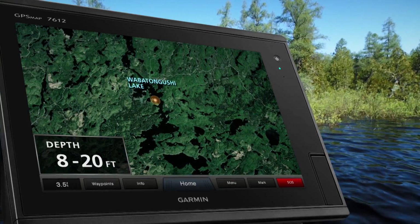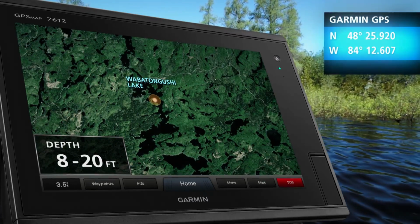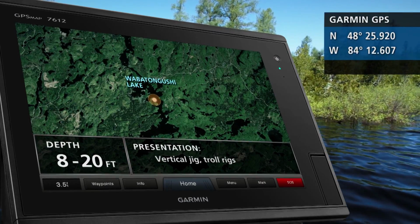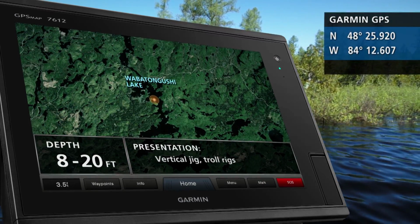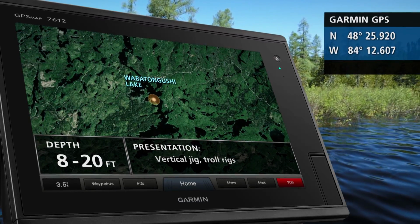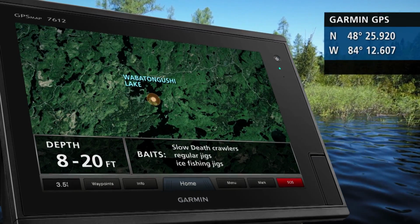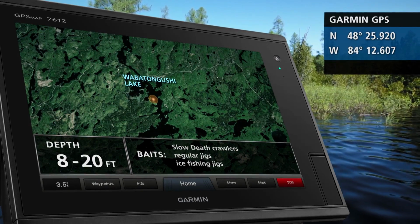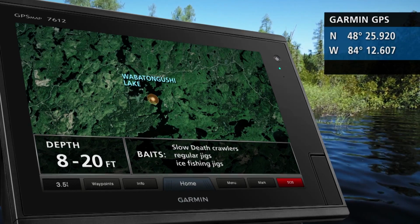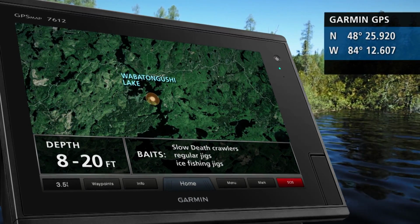Today's hotspot is a rocky point about midway up the southern portion of Wabatongushi Lake in the Algoma region of Ontario. The waypoint on your screen will get you there. We found fish anywhere from 8 to 20 plus feet deep, so definitely use your electronics to scour this area for fish. We graphed and charted this point extensively so the lodge now knows exactly what's going on under the surface. Slow depth crawlers along with regular jigs and ice fishing jigs work best for us. As well, this is the spot where we encountered the infamous Cornelius, the fish-stealing loon. Quite the sight to behold. For more hotspots like this one, check out fishingcanada.com.